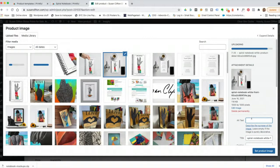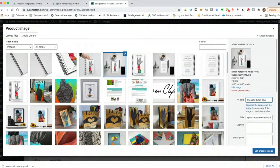So I'm going to call it a Prosper Bullet Journal. I'm not sure if I'm allowed to use bullet journal. For now, I'm going to leave it. Always set alt tags. I think bullet journal might actually be a trademark, so I'm going to look into that before I actually finish this.